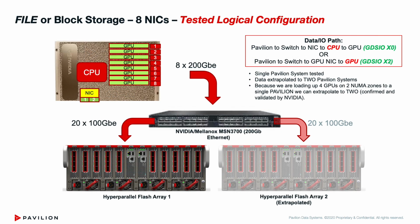So whether we tested in file or block, the logical testing configuration consisted of a single DGX A100 with 8 GPUs, and we leveraged the 8 cluster NICs. They're each 200 gig NICs relating to each one of the GPUs. We leveraged those to connect to a Mellanox MSN 3700. We tested in Ethernet mode, so 8 200 gig ports and connections from the DGX. And then each one of the storage controllers, the 20 controllers in the hyperparallel flash array for Pavilion, had 100 gigabit Ethernet connections to that same switch.